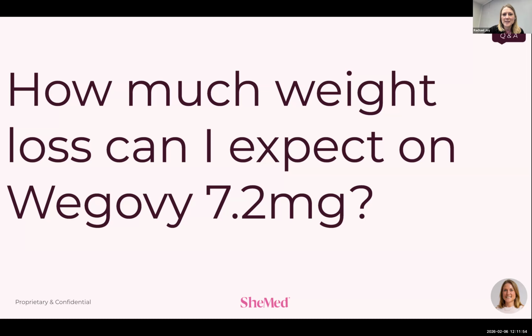We already mentioned this, but the goal with 7.2 milligrams is really not to get everyone to that higher dose. It's actually to give us another option for people who are tolerating treatment but need a bit of additional support to reach those health goals and potentially take them on that next weight loss journey. So remember, it's about finding the right level of support for long-term sustainable weight loss, not short-term weight loss.